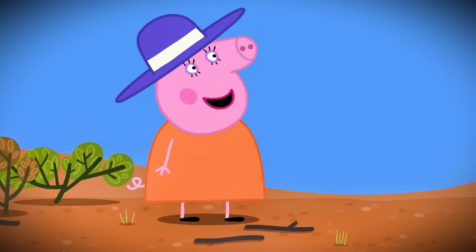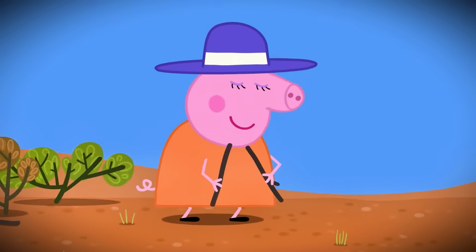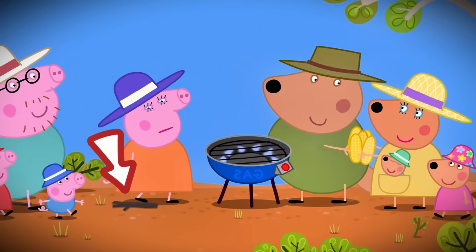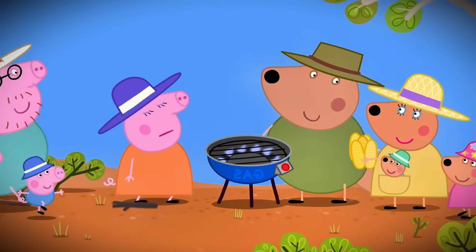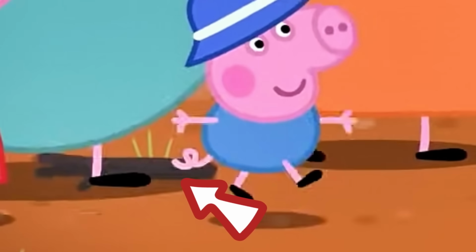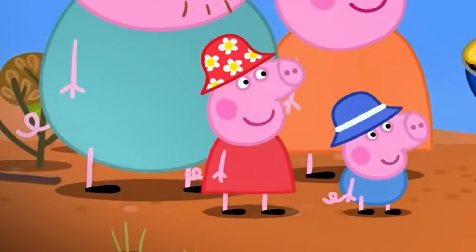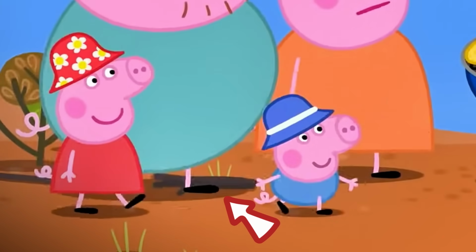In one of the scenes, Mummy Pig is gathering sticks for fire when Daddy Kangaroo brings out the barbecue grill. Now focus on these sticks. When Mummy Pig puts down the sticks and kicks it back, the sticks are still there. But when Peppa enters the frame, the stick magically disappears. The stick simply vanished right before our eyes.